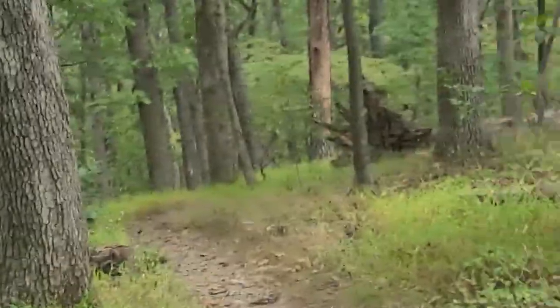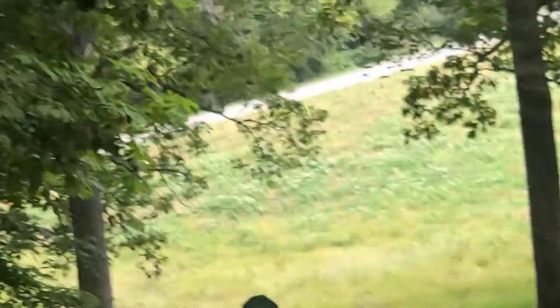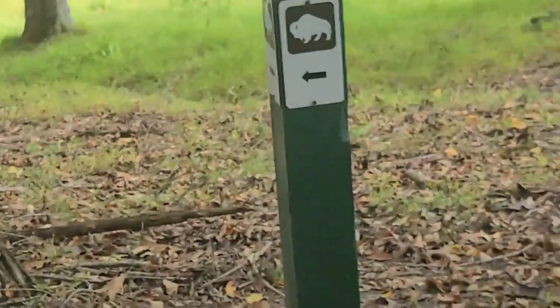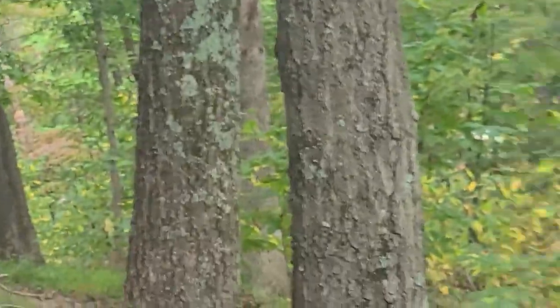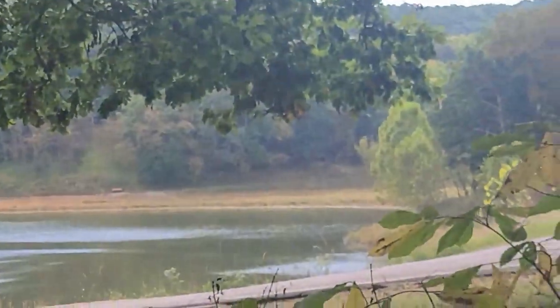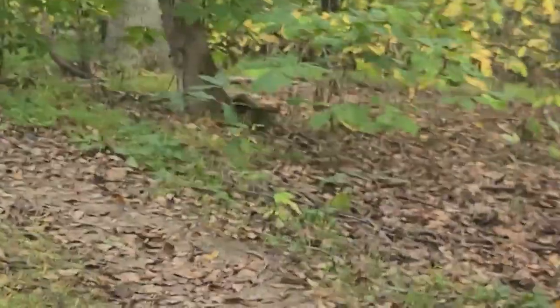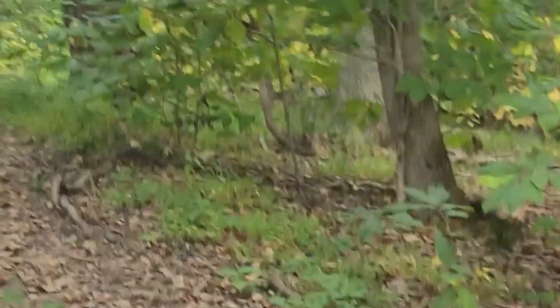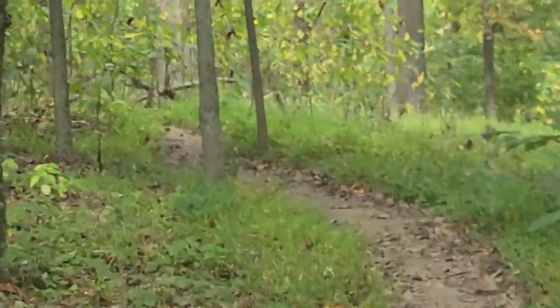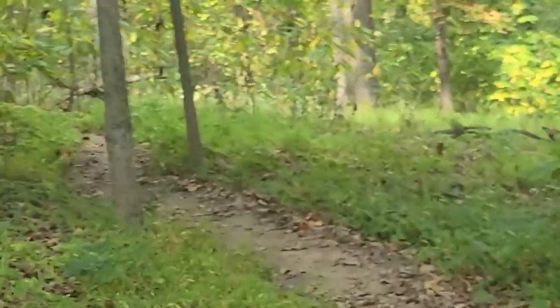Stay on the path. So here's kind of a decision point for a lot of people. White Buffalo Trail keeps going down that way, but there's also a loop or a path to the road. And a lot of people, like I did last time, go back at this point. Not exactly what I want to do. So I'm going to keep going on the trail.